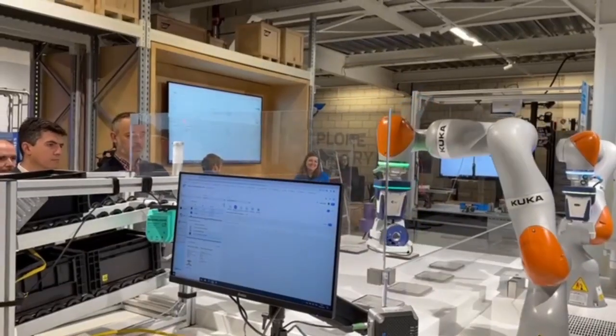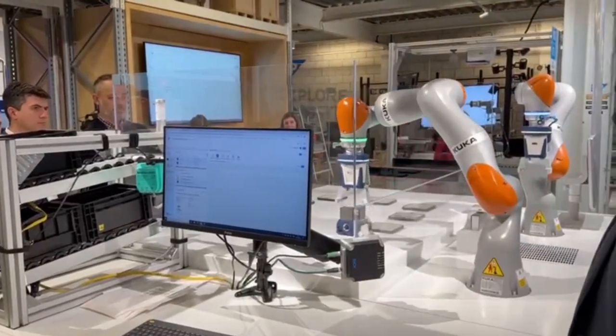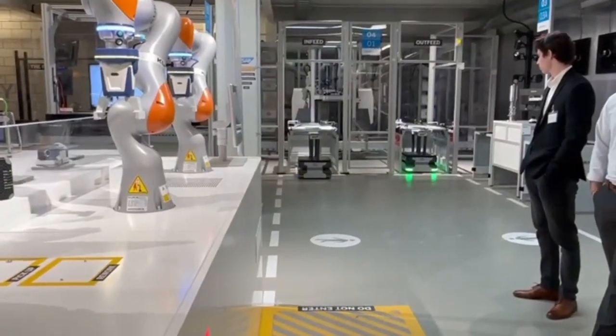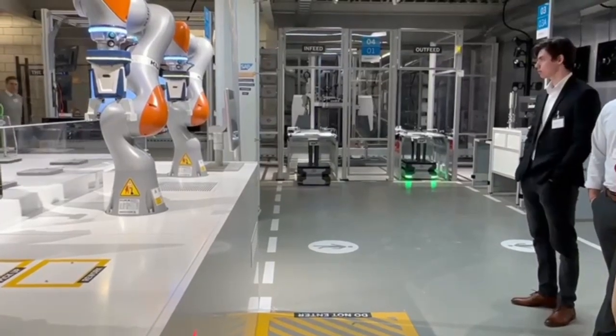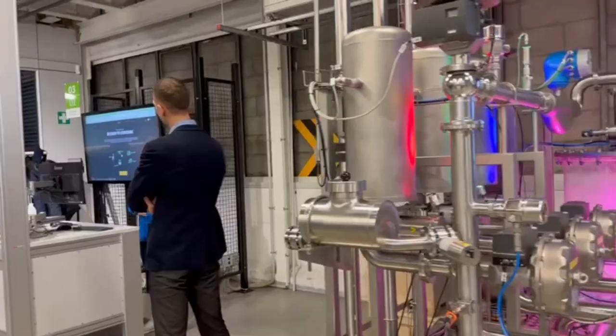You don't have the programming of what the KUKA robots will do from in this SAP system. It just knows what's going to be done. All the data can be used for quality purposes or any different purpose. And in this case, you don't have non-conformance.